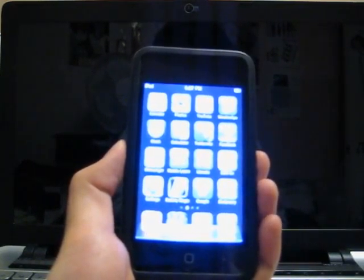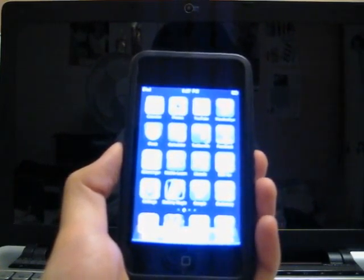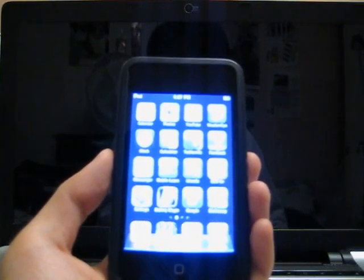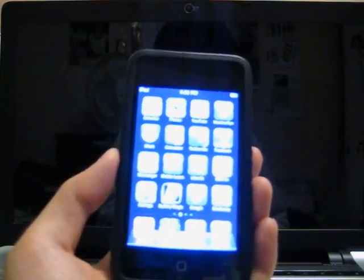Today I'll be talking to you about the new iPod Touch 4th generation. But the one I'm showing you right now is my recent one. It's the second generation of the iPod Touch. And let me tell you, the 4th generation that came out is really sick.